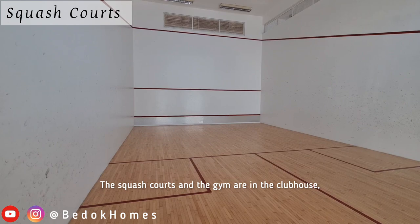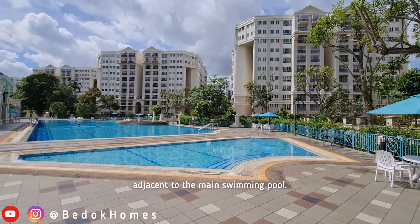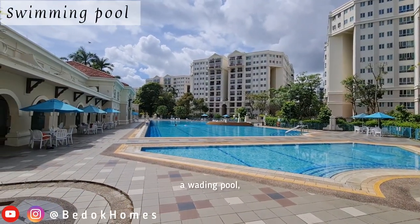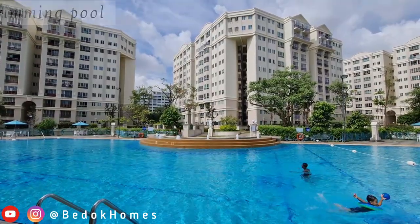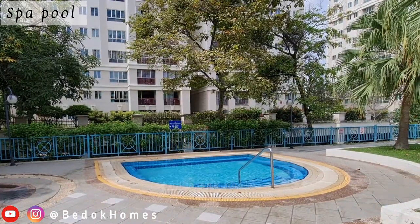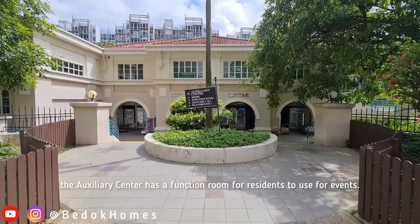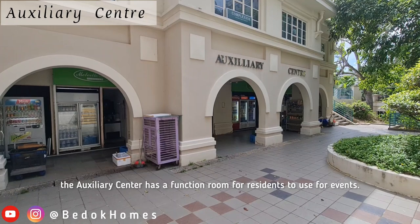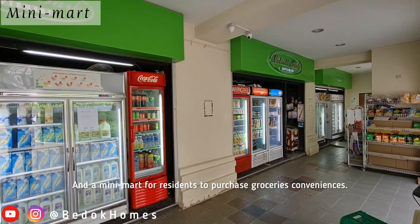The squash courts and the gym are in the clubhouse adjacent to the main swimming pool. A wading pool, the main swimming pool, and a spa pool. Next to the clubhouse, the auxiliary center has a function room for residents to use for events, and a mini-mart for residents to purchase grocery conveniences.